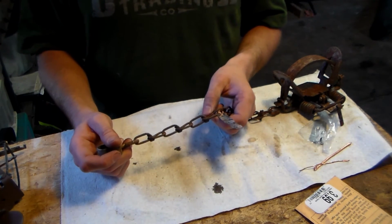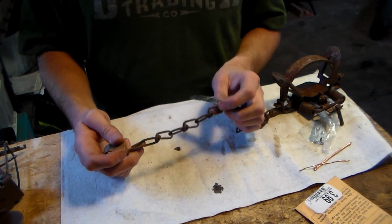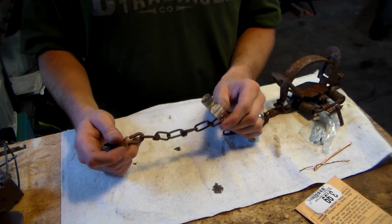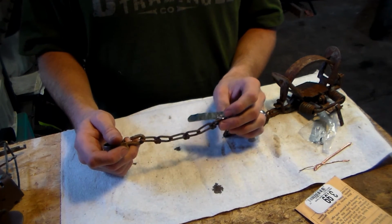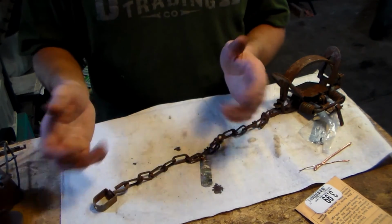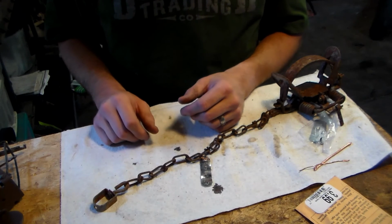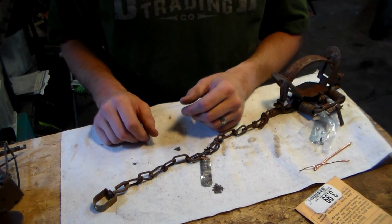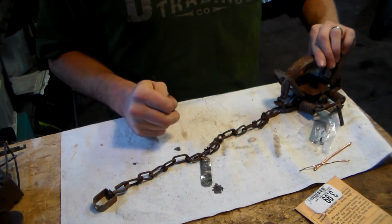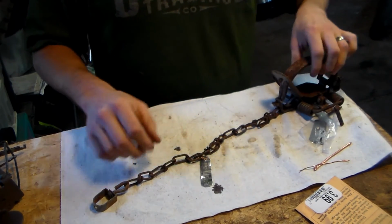But you know what, I'll tell you, for $3.99, and I think I paid that at Cabela's, you can probably get that even cheaper in other places. If you're running a recreational line and you only have a few traps out, that's good enough, in my opinion. I'm a big fan of not spending thousands of dollars on my trap line, especially with fur prices being what they are right now.